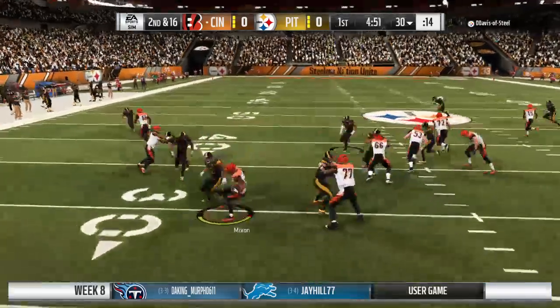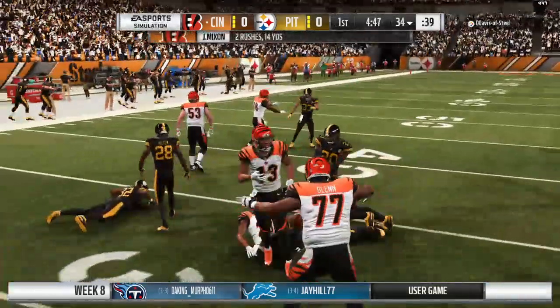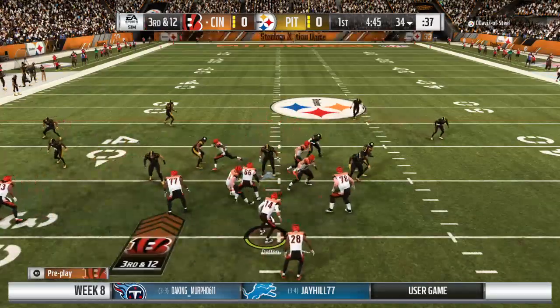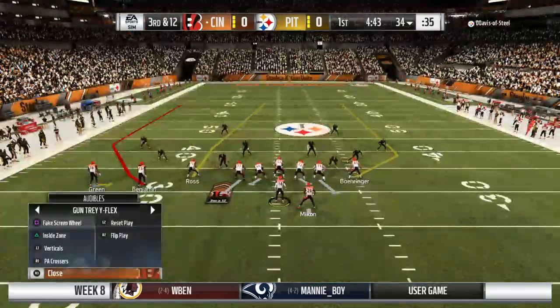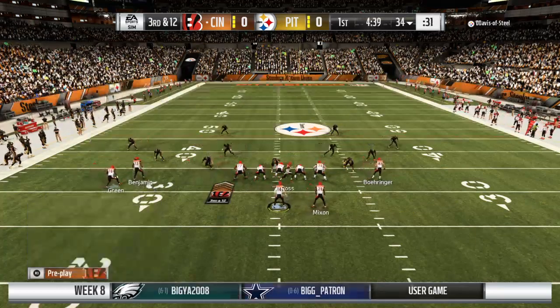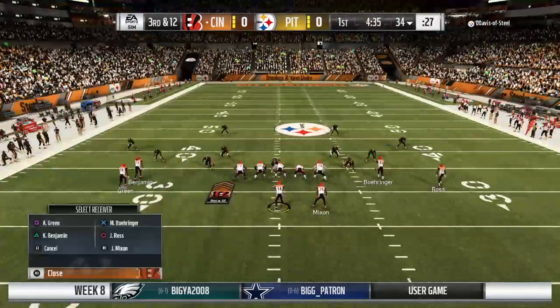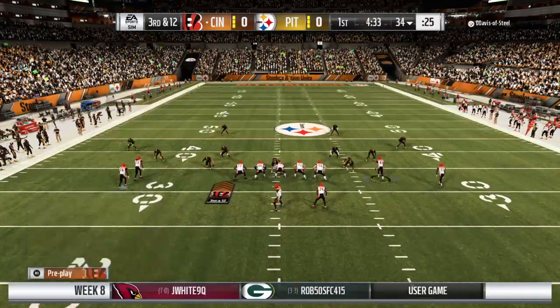On second down, here's Mixon. And he'll be limited to a short gain up to about the 34-yard line. It was Eric Reed in on the stop. Typically, we think it's the strong safeties that are better tacklers, especially closer to the line of scrimmage amidst traffic. But in this case, how about the free safety coming up and making the big-time play?